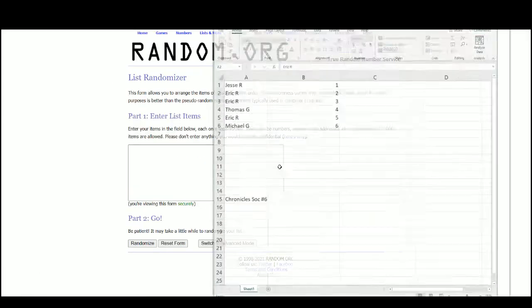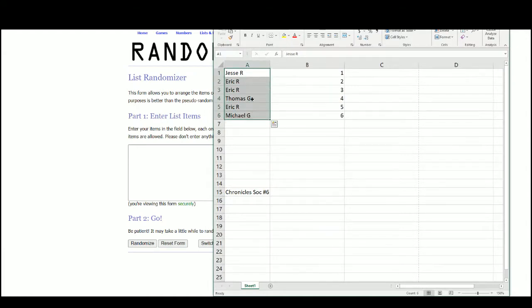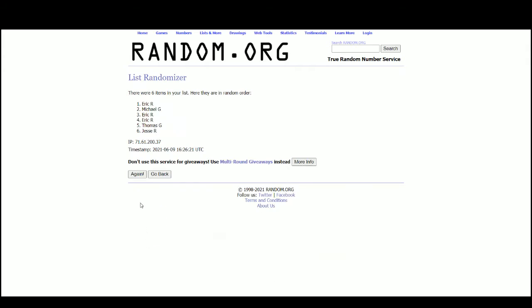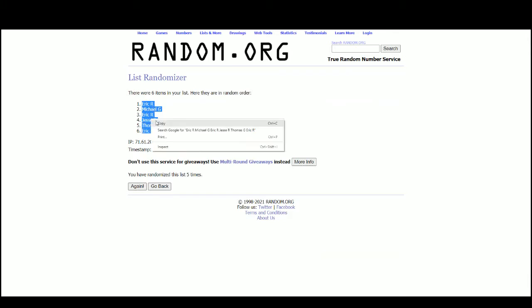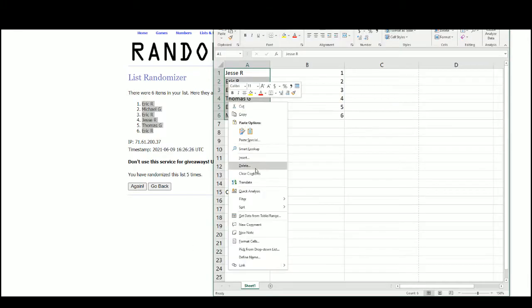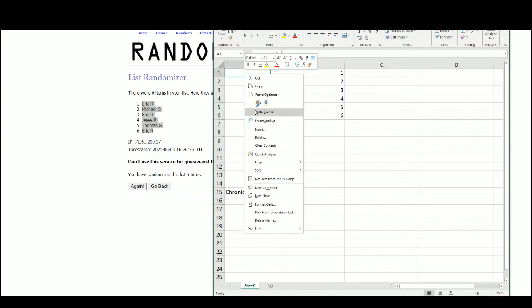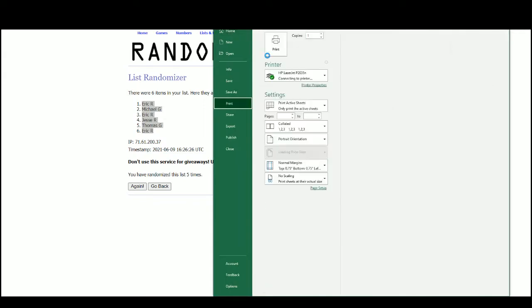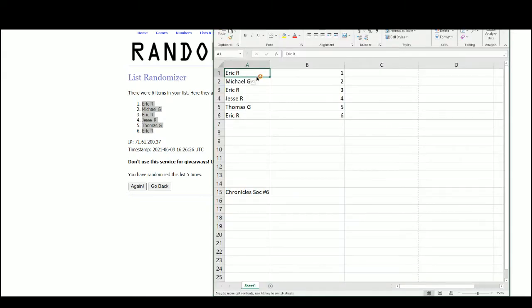Random.org here. And there are the 6 names. Eric at the top, Eric on the bottom. Alright, so we have Eric with pack numbers 1, 3, and 6.